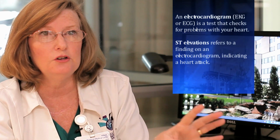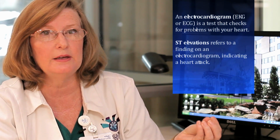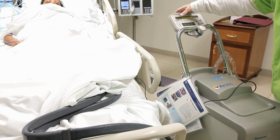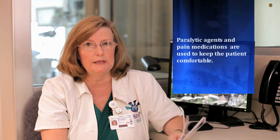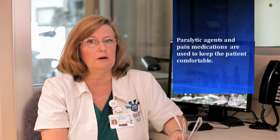Their EKG showed ST elevation, so they would then immediately take them to the cath lab and then come to the ICU. One of the challenges with the hypothermia is, you can imagine the shivering that while we're pulling their temperature down, it's a normal process to shiver. So we do manage even that with some paralytic agents. We also try and manage any pain, and we are using sedation medication.